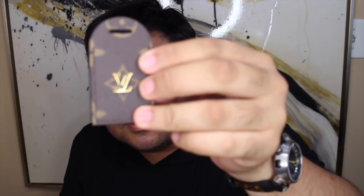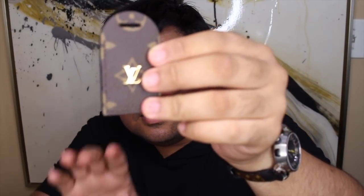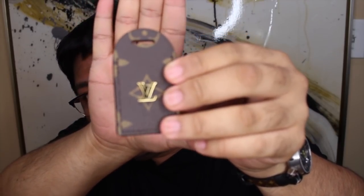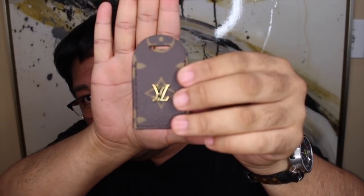So let me just look at, okay, this does not have a paper piece in there, but this one does. You guys can see. So yeah, I'm just really excited. Could you guys tell? And this is the small one again. This one has the metal LV, if this will focus. You guys can see. And there is a paper piece in here as well.